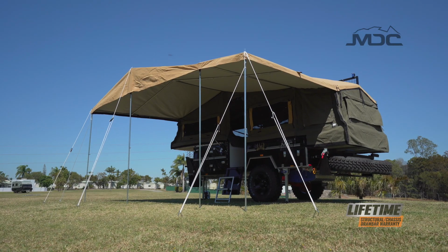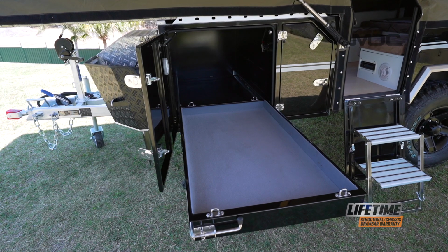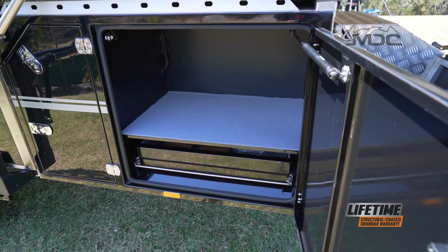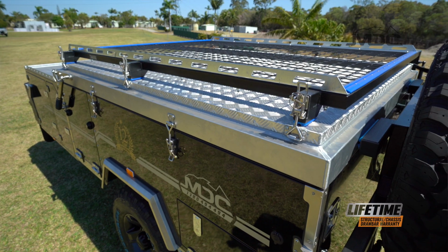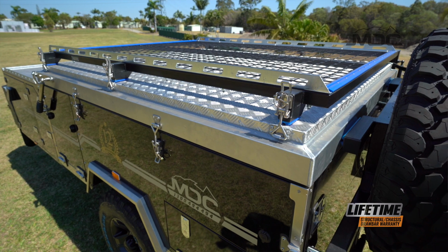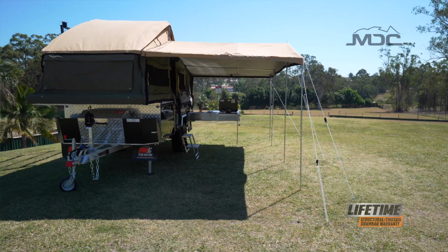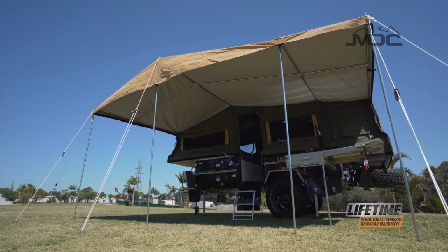Getting off-road means being off-grid ready. That's why the Cruizer Slide has a huge fridge slide to take the popular size dual-zone fridges. Opposite, there is a generous additional storage for your camping gear, and on top, a handy rack for larger items including the tinny or kayaks. This lightweight and versatile camper is off-road ready and capable of taking you to the far corners of Australia.